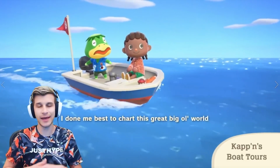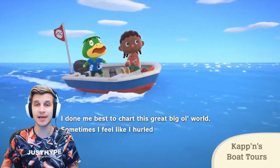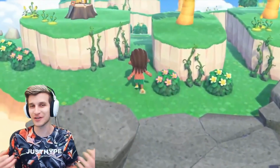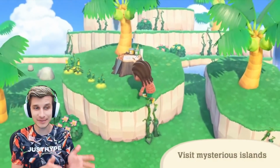All right, Kapp'n has these boat tours, and it's not clear how you'll add Kapp'n to your island, but once he's there, you can pay him 1,000 Nook miles. Remember, that's Nook miles, not Nook mile tickets. It's not 1,000 of those. It's finally giving a usage for all of your stored and cached Nook miles. You can spend 1,000 to take you to one of these mysterious islands.